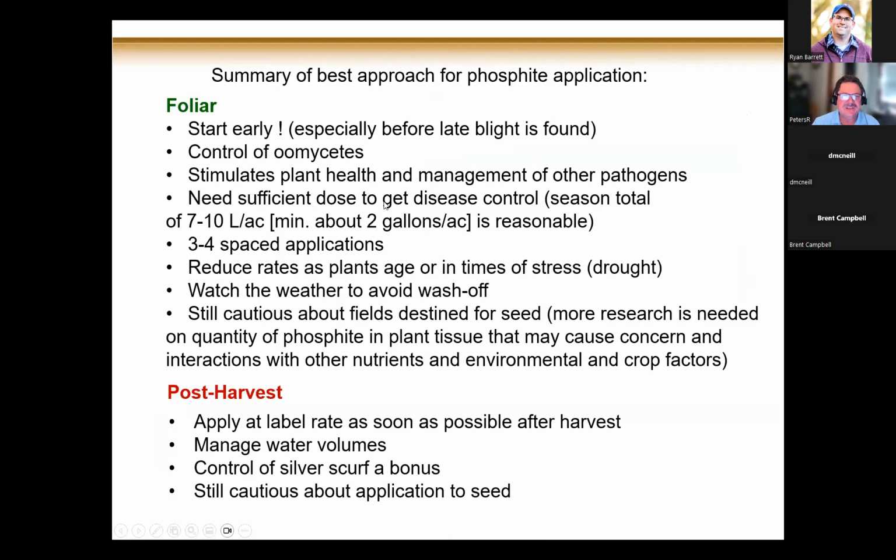You need a sufficient dose, and usually we target 7 liters per acre, and that tends to get us between 80 and 100 parts per million in the epidermis of the tuber, which is what we need to prevent tuber infection. That's really what we're most interested in here. Three to four spaced applications. And then of course, reducing the rates, as I mentioned, in times of stress or as the plants get older. Dwayne alluded to this: avoiding wash off.